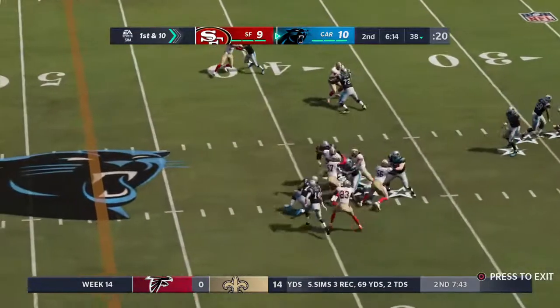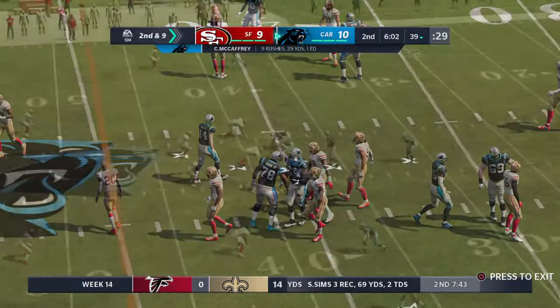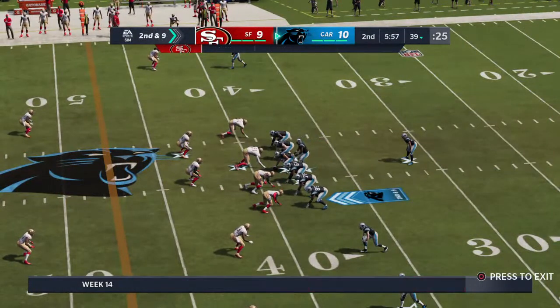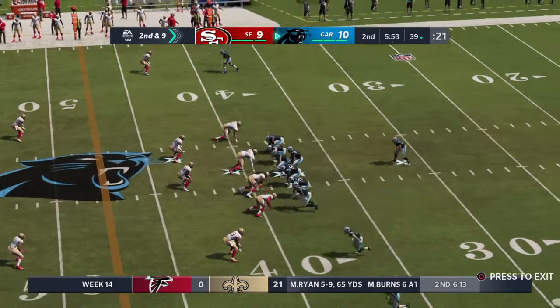Shotgun handoff now to McCaffrey. And he's going to be stopped up quickly here. Just a yard up to the 39. The run only got a yard. Brings up 2nd and 9.